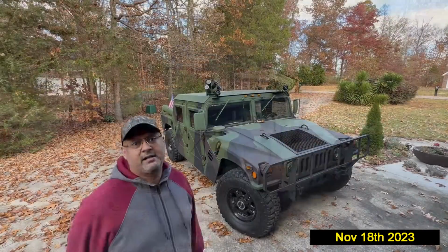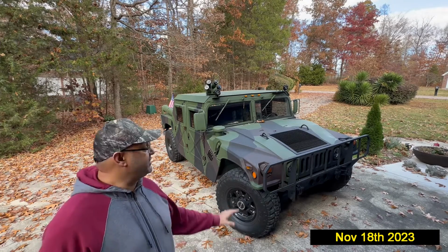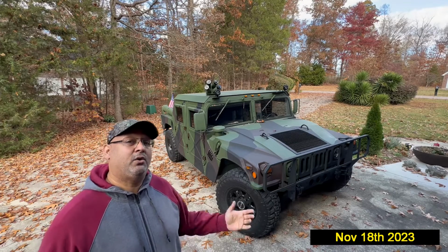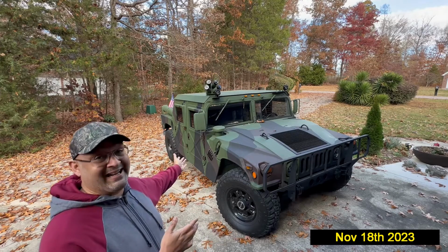Hey guys, it has been 2 years since I put the green coat of paint on Mathilda and it's been about 1 year since I painted her camo. And I wanted to show you today how well the paint job has held up. I mean, look at Mathilda, she looks fantastic.